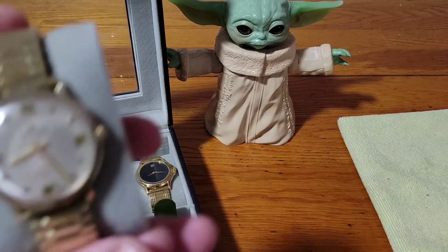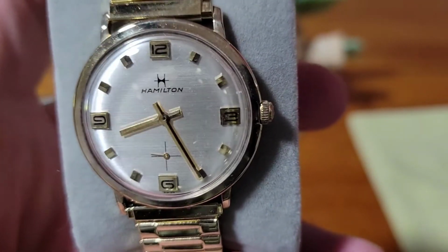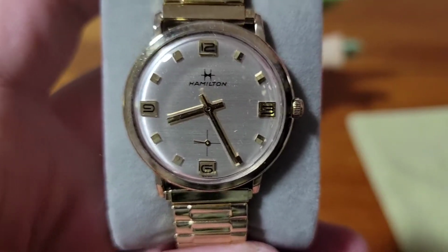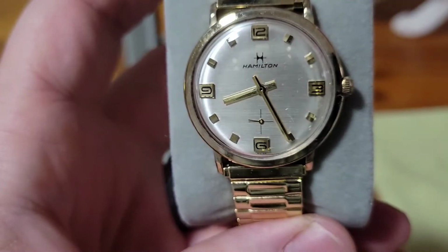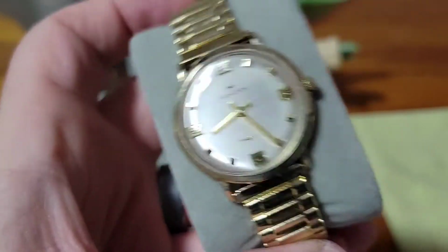Now I love this one. This is a Hamilton manual wind that I purchased from Tony, my watchmaker. I'm going to say like maybe 70s, because we're getting into a little bit of the bigger watch now. I love this with the small second hand down above the 6 o'clock position.